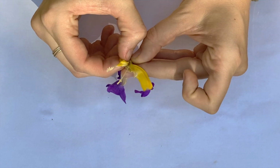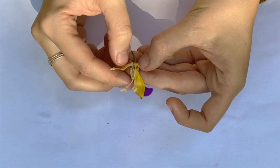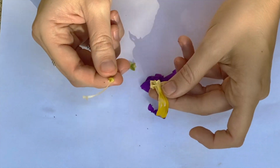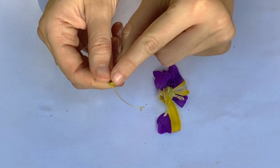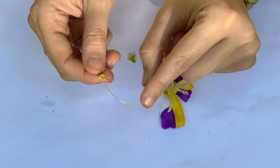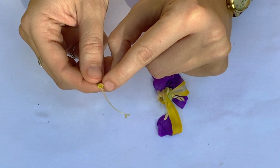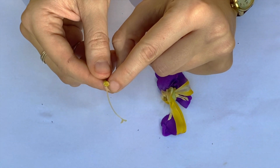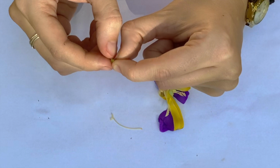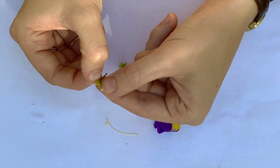And if we look even a little further in, we'll find down here at the bottom, right here, this is the ovule. And what's going to happen is if the pollen travels all the way down to here, this is what's going to actually turn into the fruit of this plant. So you can even take your thumbnail and open that up and see inside.